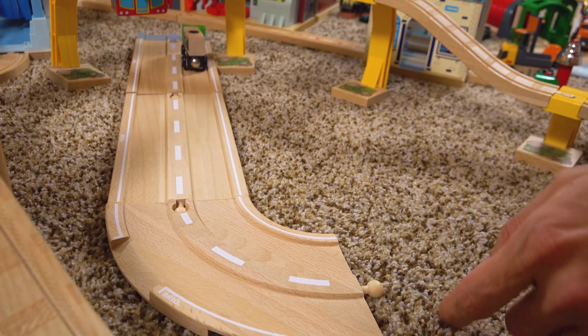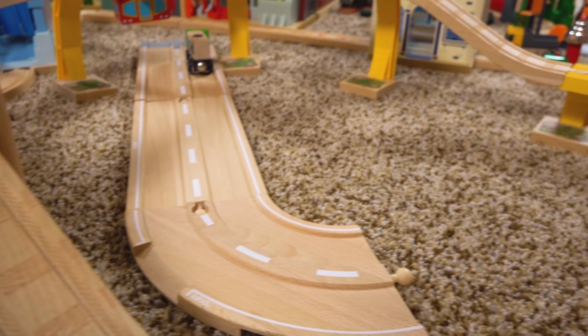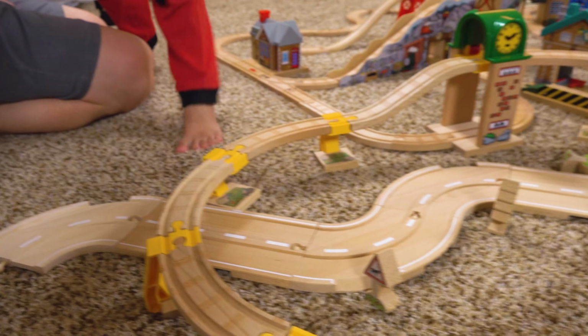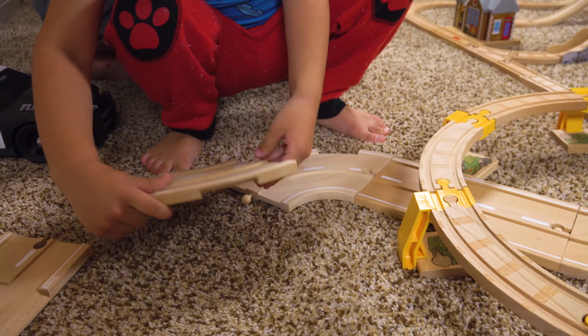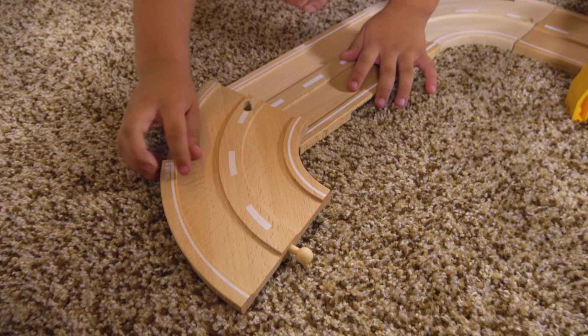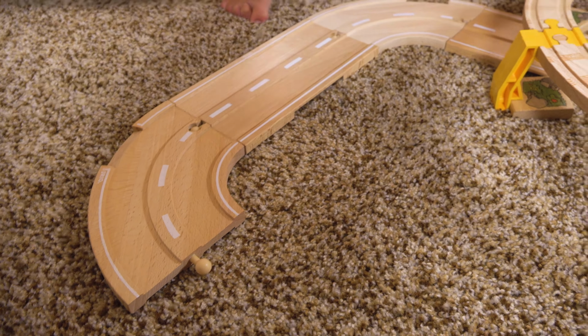How about we go out this way and figure it out, and then we can pipe this in to our mainland. Oh, okay, yeah. All right, Bubba, you gonna work on the road? Awesome. Oh, Bubba, it is looking so cool. Put this like this and this. Nice. Like this. That's great.